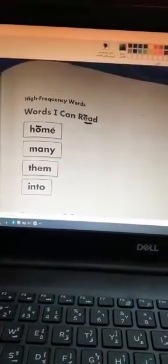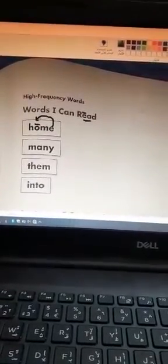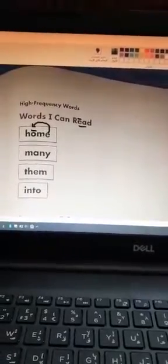Home. This is the magic E that makes the O long. Home. Can you see the word home? Home. Do you know what we mean by home? Home. Your home is like your house or your country. Clear? Let's move down.